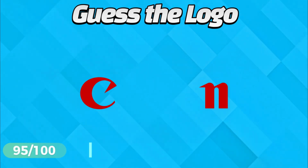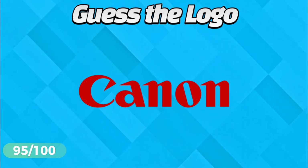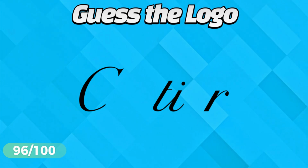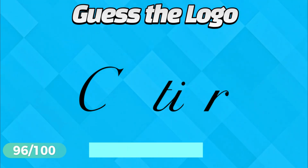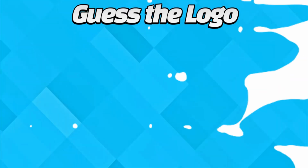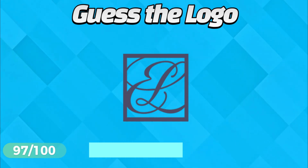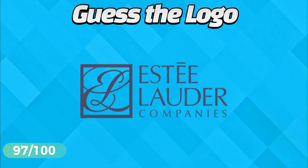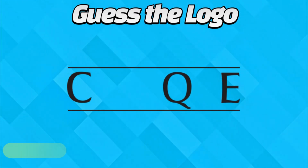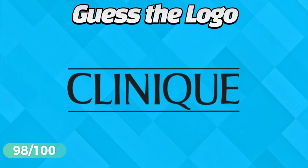Guess the logo. It's Canon. Guess the logo. It's Cartier. Guess the logo. It's Estee Lauder. Guess the logo. It's Clinique.